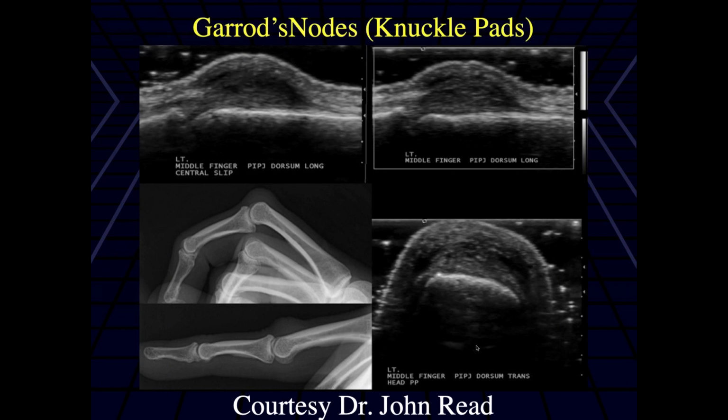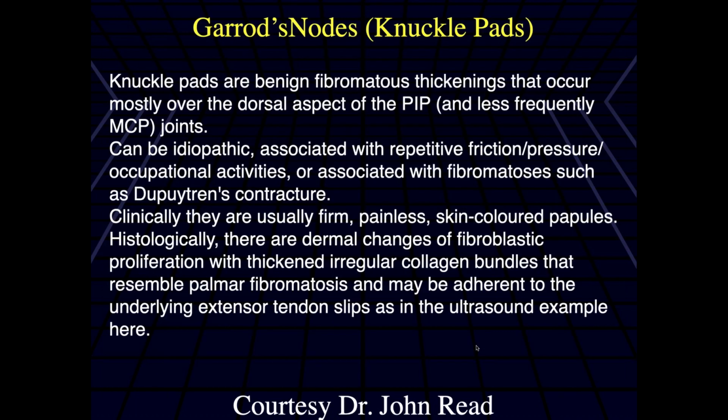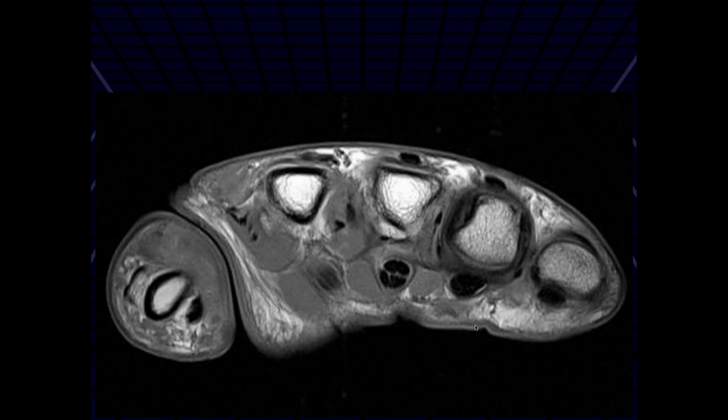Okay, so it's just a knuckle pad, so benign, sometimes symmetric. That benign fibrous thickening is typically seen in older individuals, probably part of the degenerative process. Kind of in the same family as Dupuytren's, though. Okay.